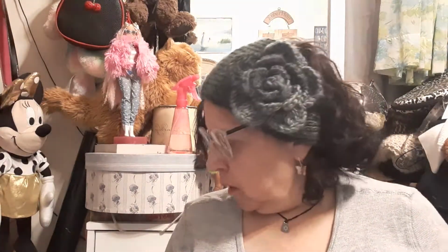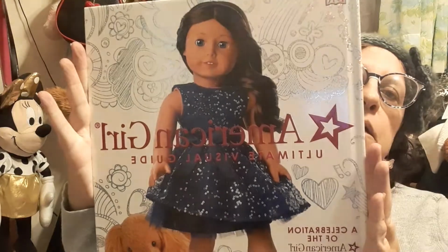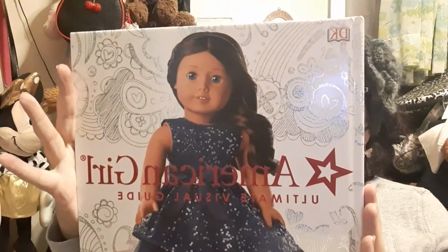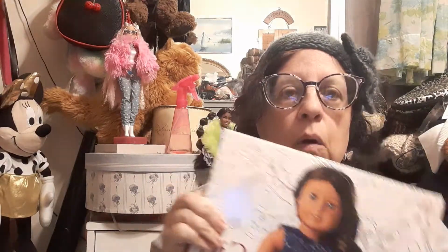Last night, thank you guys so much for your response on our book collection. And I did say that I would go more in depth on the American Girl limited ultimate visual guide. This one is the expanded edition, and it says here, explore the wonderful world of American Girl, find out everything you need to know about all the American Girl characters, extra pages exclusive to this edition, poster featuring every Be Forever and Girl of the Year doll, press out pet show.